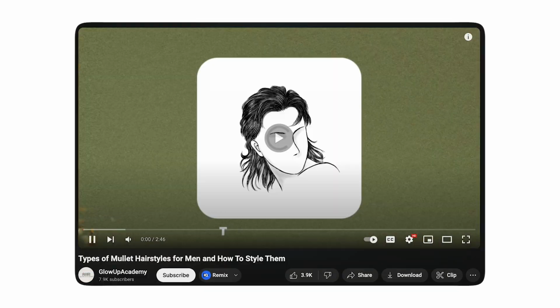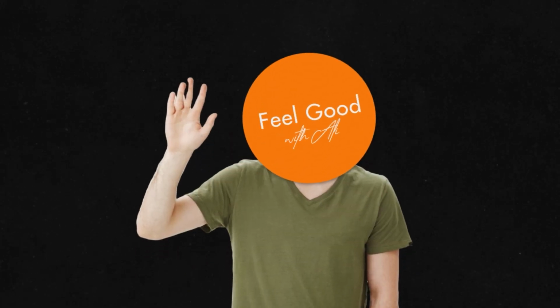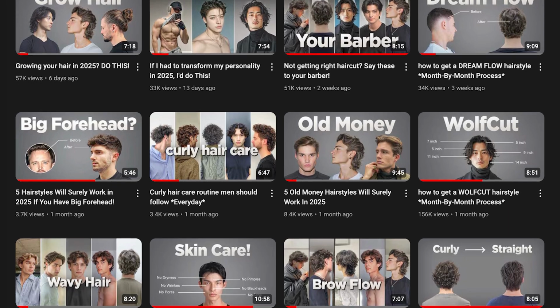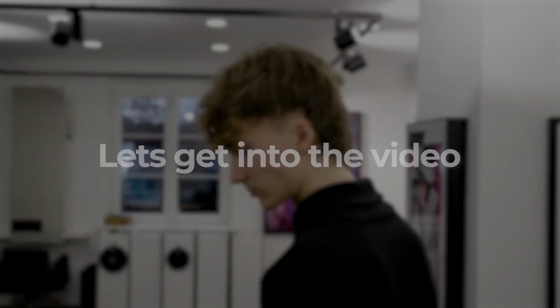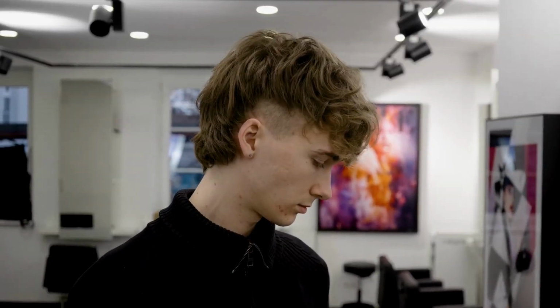I know lots of people are talking about the modern mullet these days, and you want to try it out but don't know where to start. Well, I'm here for you. If you don't know me, my name is Ali, and I mostly talk about men's hairstyles and how you can achieve a certain hairstyle with detailed tutorials just like this. So without wasting time, let's get into the video and see how to actually get a modern mullet hairstyle.